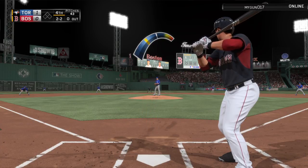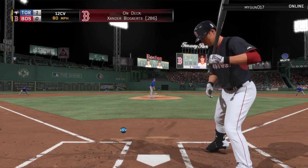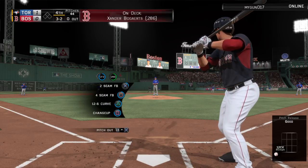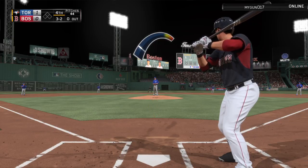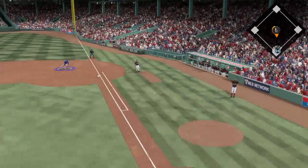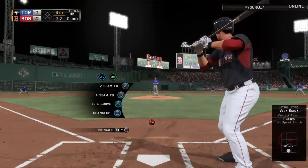All even at 2-2. Here it is. This one sinks low and a touch outside. It's a full count, 3-2. Had to sit back on the changeup, and he did a good job to get the bat on that one.